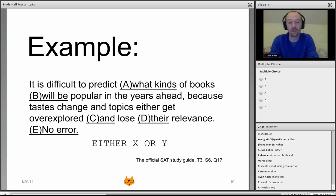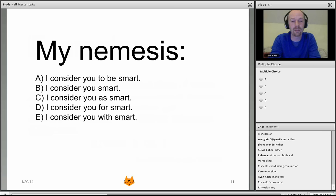All right, so there's a good example of an SAT question that turns on an idiom issue. So here's my personal nemesis, this particular idiom. And let's clear the polling. Let's just do this one in real time. Which one of these do you prefer? And pull in your answer here. The objective here is to pick which one of these is used correctly and pull that into the multiple choice poll.